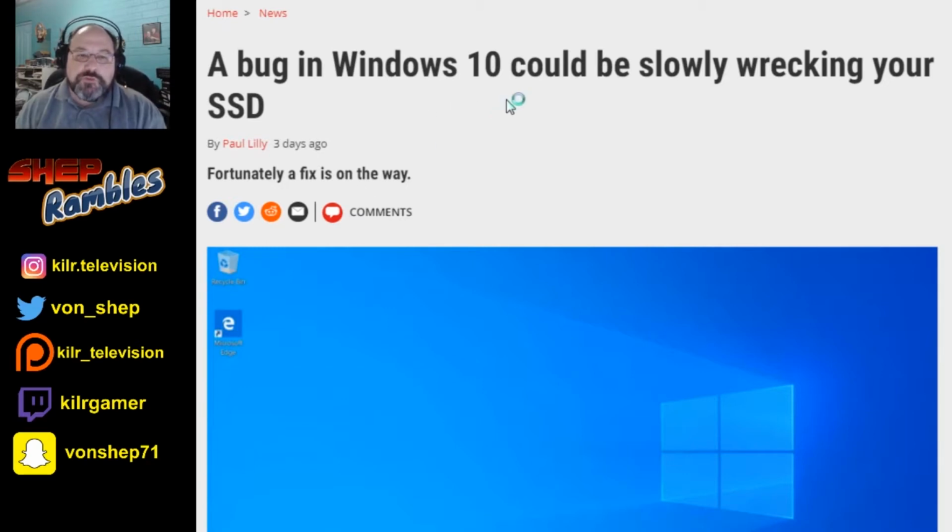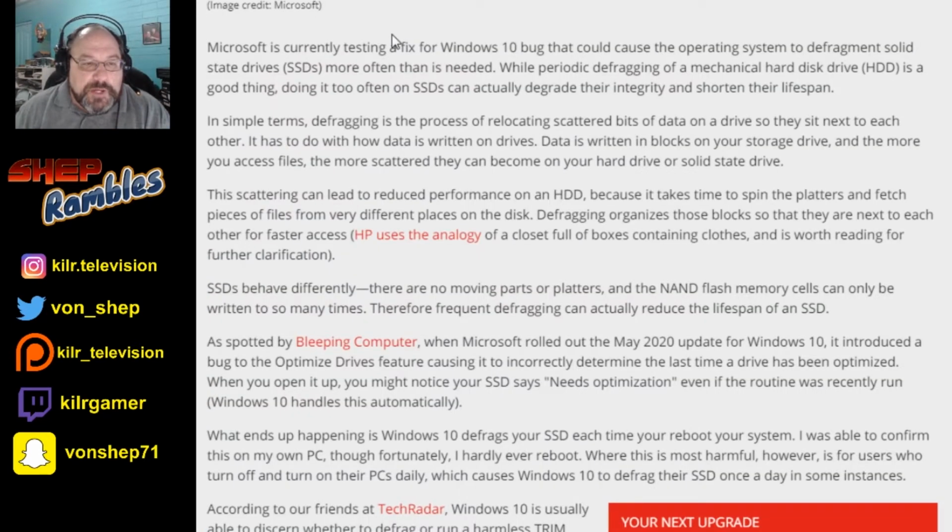A bug in Windows 10 could be slowly wrecking your SSD drive. There is a fix on the way, but how long is that going to take? I don't know, but let's take a look at this. Microsoft is currently testing a fix for a Windows 10 bug that could cause the operating system to defragment solid-state drives more often than is needed.